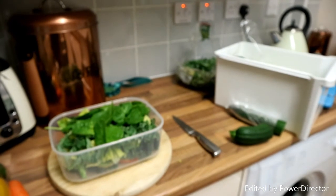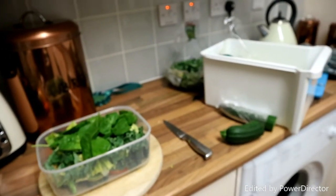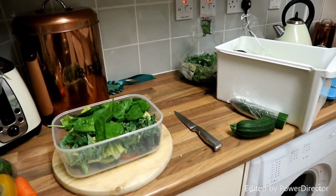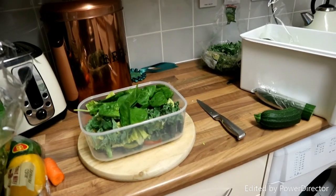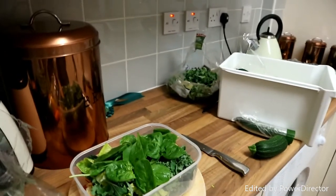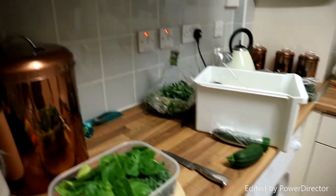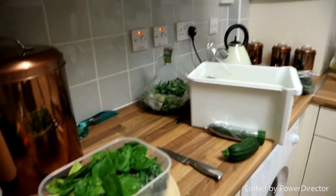I'm going to show you what veg I'm feeding the guinea pigs today. Basically, I went to Asda, I think it was yesterday, and got about £7 worth of veg. So I give them some of that every day just to make sure it lasts long, because usually I just buy a lettuce and some kale and it only lasts me a couple of days. So I did buy more of the leafy greens.